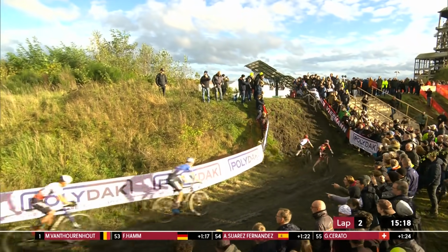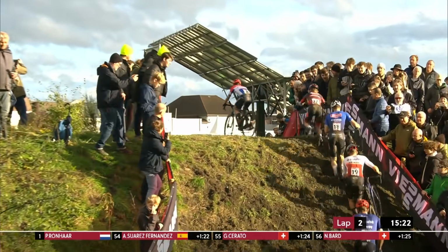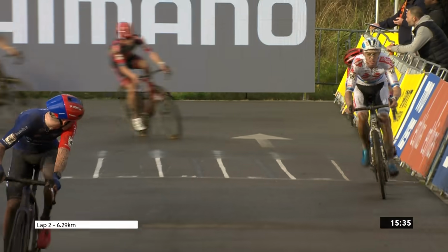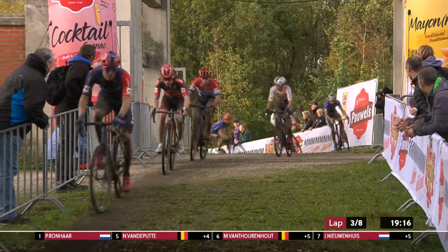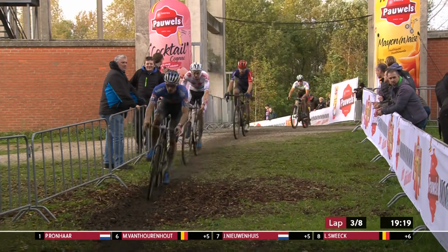And I'll tell you something, Lars van der Haar came across that gap like it didn't exist. He was not going to let that gap develop. He had seen it there. He waited and waited. So Ron Haar leading from the Belgian Trek Alliance from the Netherlands.